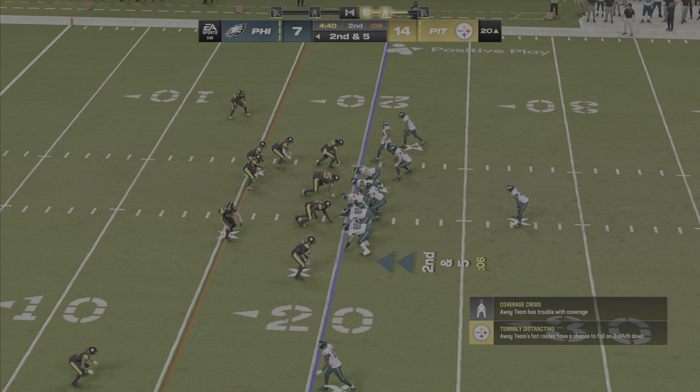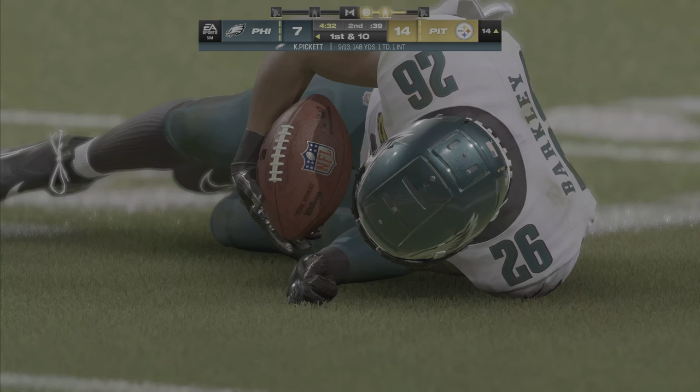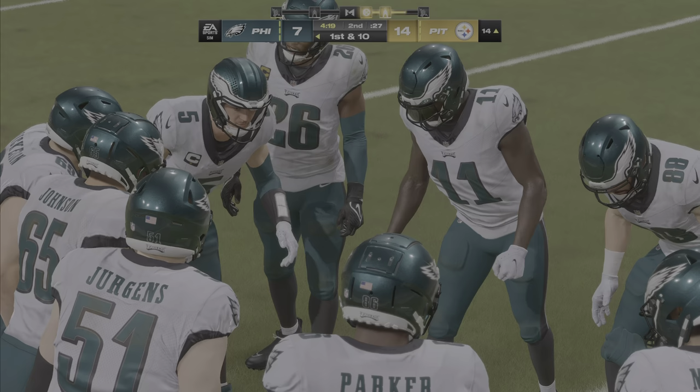Pickett now to throw off the play fake. They'll get this out to Barkley complete. And he'll get him inside the 15 down to the 14-yard line. 6 yards the pickup, and that's a first down. Well, they've certainly done a nice job spreading the ball around on this drive. This time he gets it out to his back, and it's another nice play and another first down.